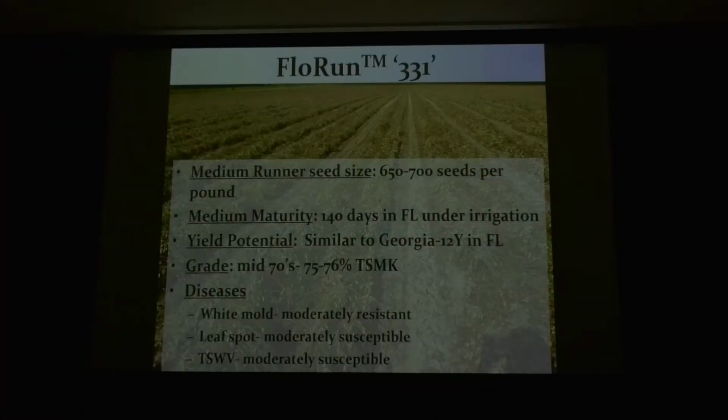The other one is Flowrun 331. It is a smaller seed size. It has about 650 to 700 seeds per pound, so a little bit of money savings there in terms of planting. It also has very good seed vigor. We've just had excellent results with this variety, even in tough planting conditions, with it coming up well. It's also a medium maturing variety under irrigation in Florida, and I will say it does very well in non-irrigated conditions. I'll show you that data in a minute as well.